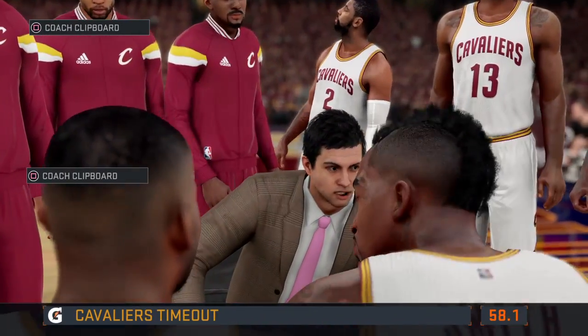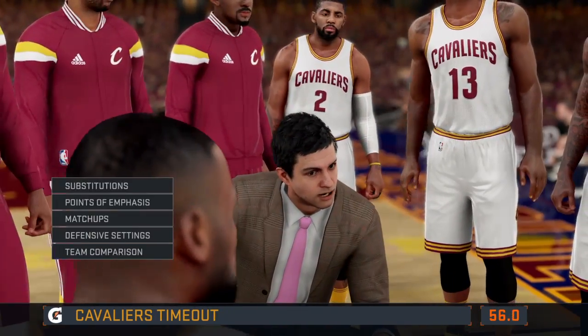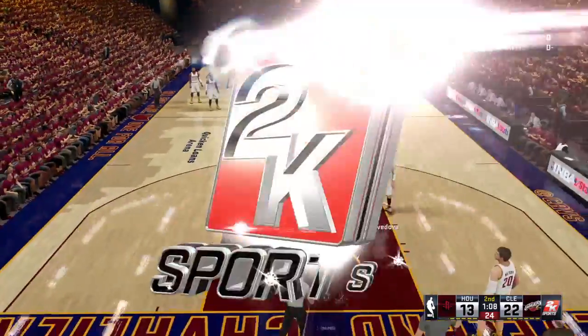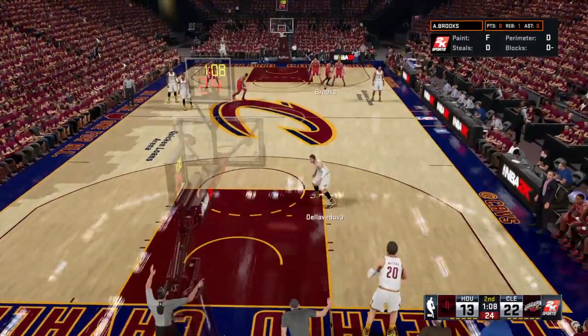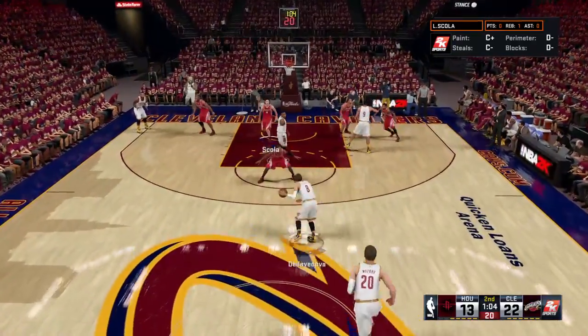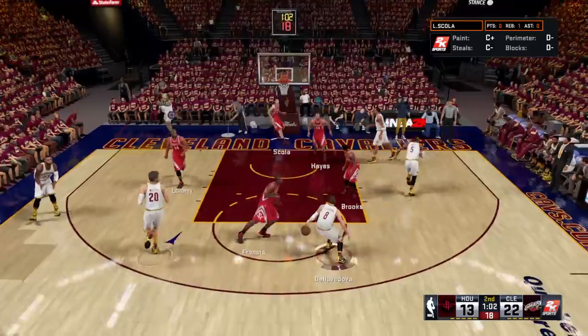They can't guard us on the perimeter. Spread the floor and isolate up top. Make a few improvements to how things are going on right now. Yeah, and you know, coaches always are looking for ways to tweak things and change it up a little bit, no matter what the situation is. That's what coaches do.